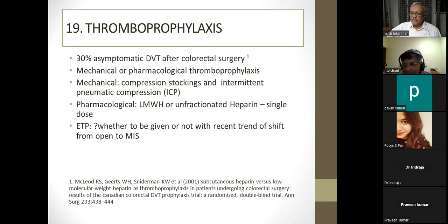Pooja, do you want to take that? Sir, we can start immediately after surgery, sir. Immediately, as soon as the patient goes back? Sir, I'm not sure. The real evidence is that even if you give it at the time of induction of anesthesia, like you give the prophylactic antibiotic, for example, you can start your prophylactic Clexane as well.